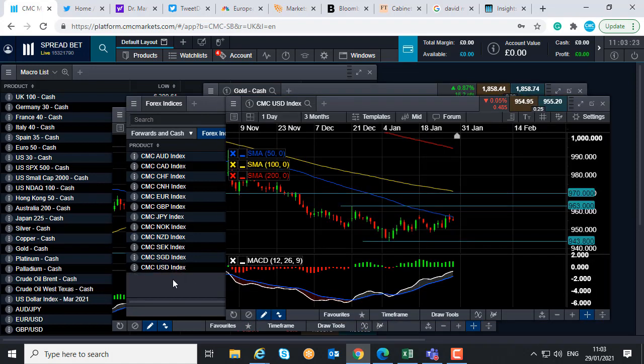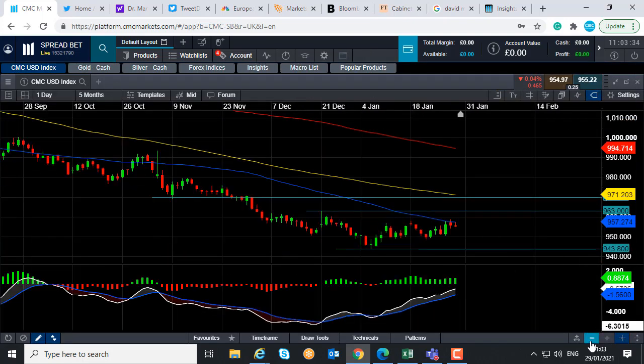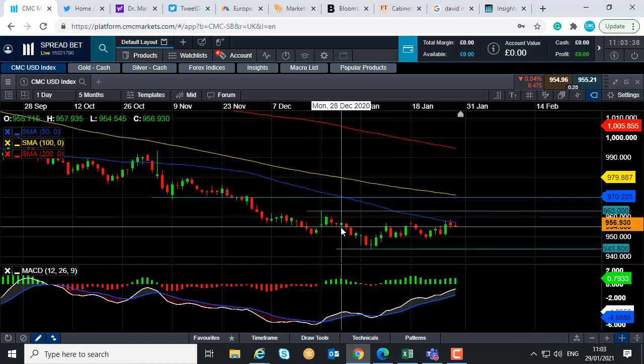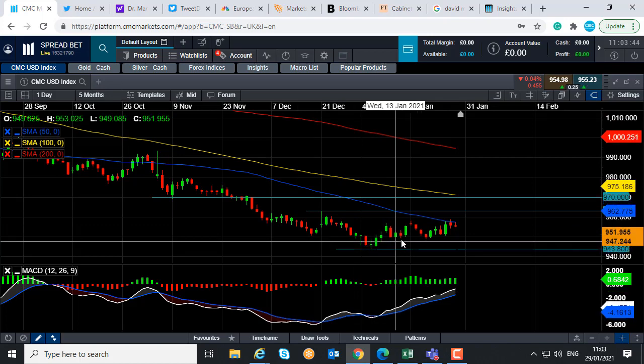So if we take a look at the CMC USD index, which is a slightly different weighting from the well-known US dollar index, we can see here that the greenback has gone through an interesting move in the last few weeks. It's been in a strong downward trend for the last few months, hit its lowest level in over 2 years at the beginning of January, but since then it's been moving higher.